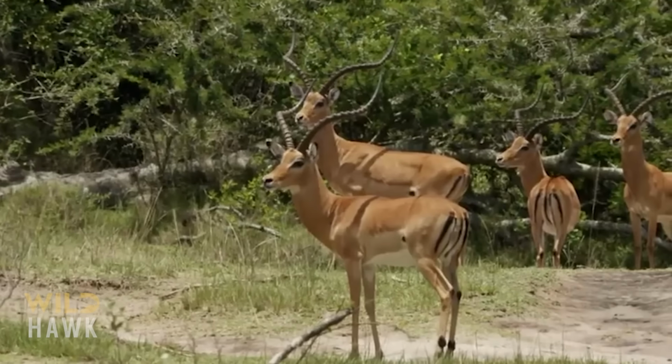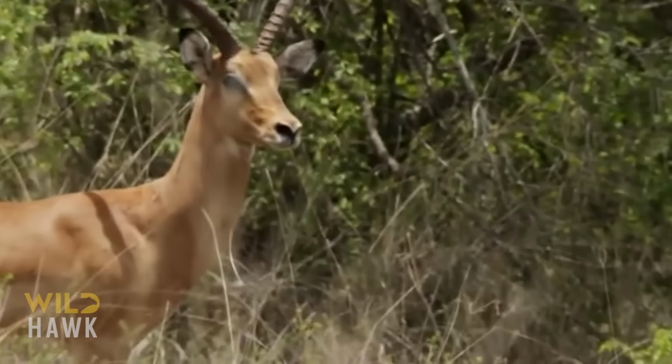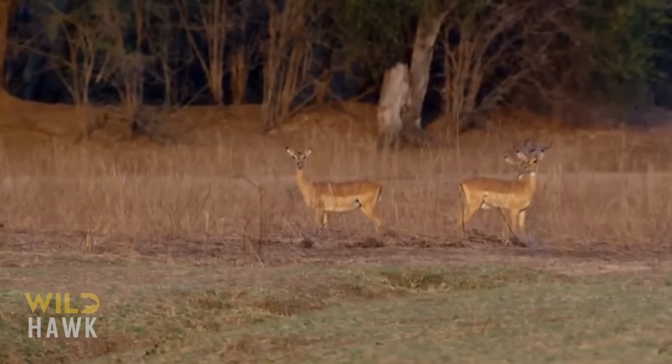Two lionesses silently approached, patiently waiting for the impala herd to move into a favorable position. The tension stretched for a few brief seconds. But that wait didn't last long enough.